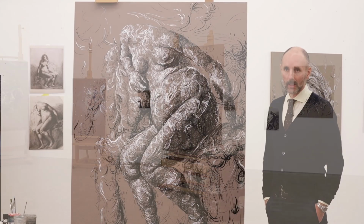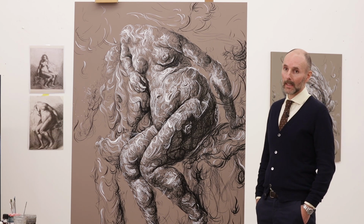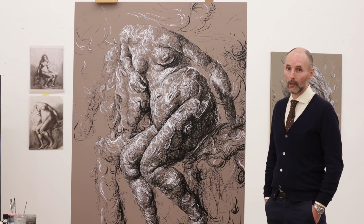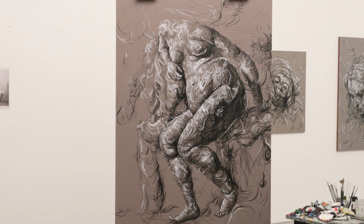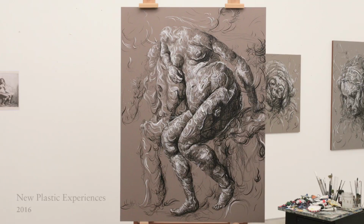The title of this painting is New Plastic Experiences. I came across this title in an exhibition by Fantin Latour in Paris. It was him describing a way of looking at the world in a new post-impressionist way.